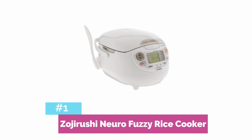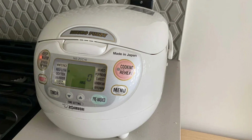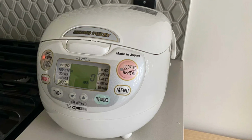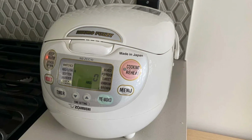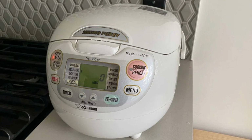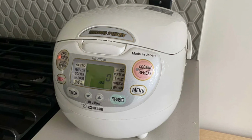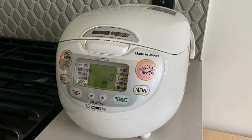At number 1 is the Zojirushi NS ZCC10 Neuro Fuzzy Rice Cooker. When it comes to rice cookers, the Zojirushi NS ZCC10 Neuro Fuzzy model is in a league of its own. With its advanced fuzzy logic technology, multiple cooking functions, and automatic keep warm feature, this rice cooker delivers consistently perfect results every time. 5.5 cup capacity.